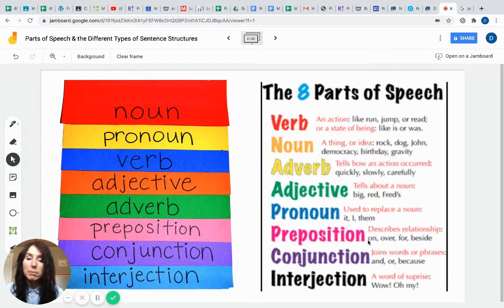So what are prepositions? Well, prepositions describe relationships or locations, and we'll talk more about those. Those are words like on, over, for, and beside. What are conjunctions? And I bet most of you would know what a conjunction is. Those are those small little words like and, or, because that combine two simple sentences together with a comma and with a conjunction.